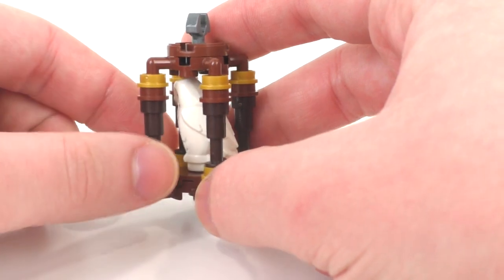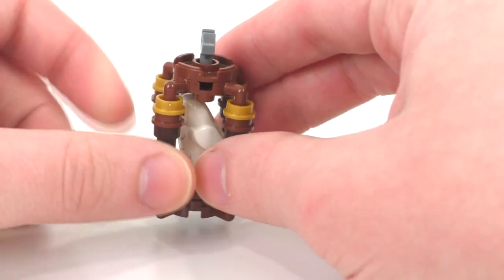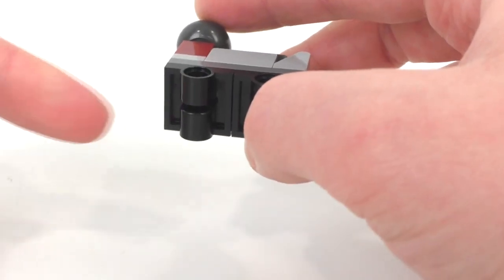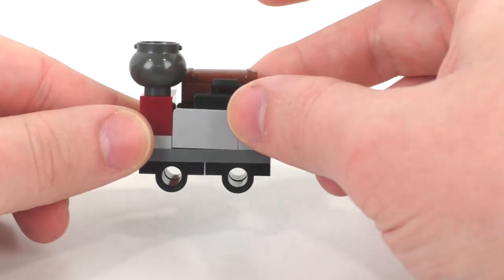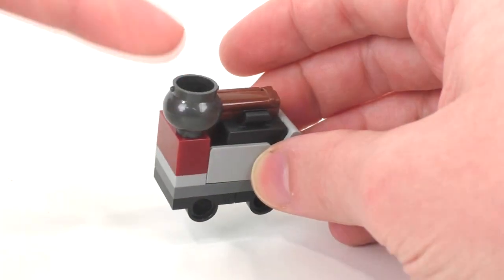And of course, you can take Hedwig out if you so desire. And then we get one of these serving hand pieces on the very top if you want to just pretend that you're carrying it. For our other build, we get this little trolley right here using these pieces down here for the wheels, which I think is a very odd choice, though they do use those for the wheels within the Hogwarts Express set. And then we also get some other accessories, one being a cauldron.